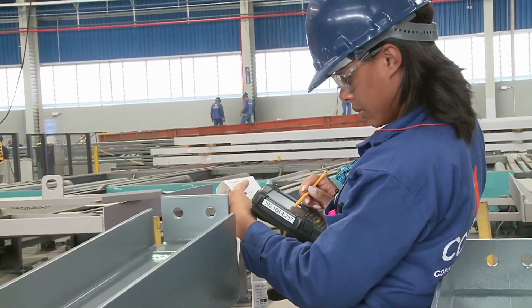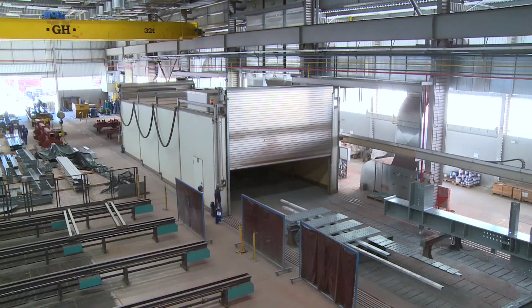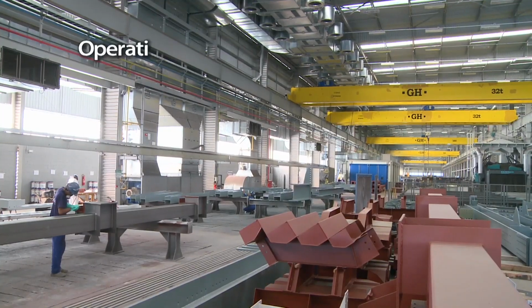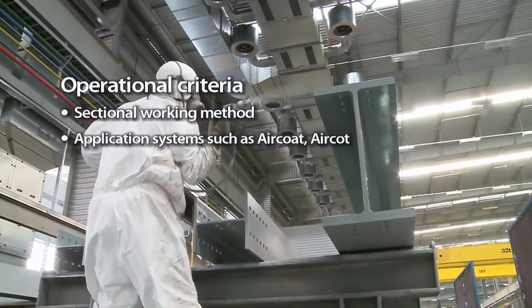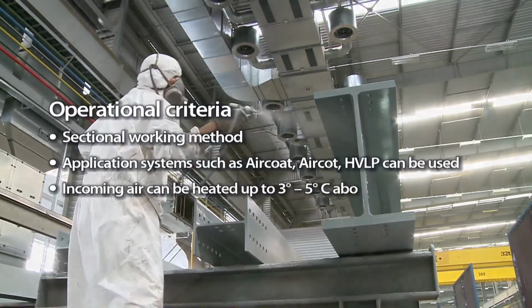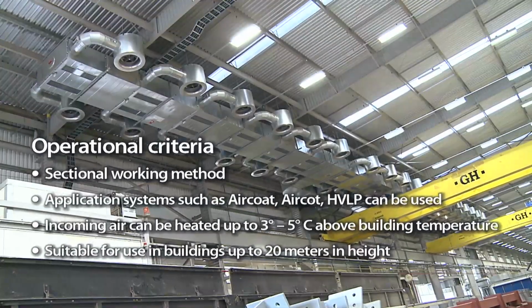Final quality checks are also possible without having to maneuver workpieces, while the surfaces of other workpieces are still drying in a different position at a temperature of 80 degrees Celsius. Operational criteria: sectional working method. Application systems such as AirCoat, AirCot, HVLP can be used. Incoming air can be heated up to 3 to 5 degrees Celsius above building temperature. Suitable for use in buildings up to 20 meters in height.